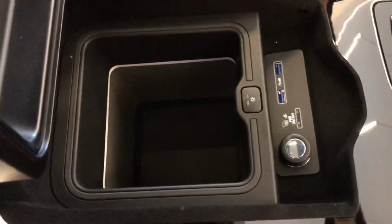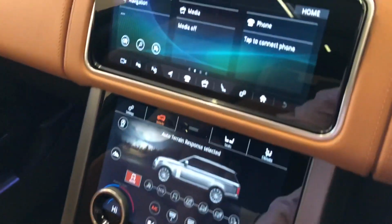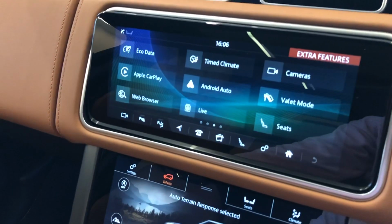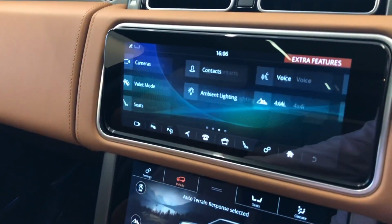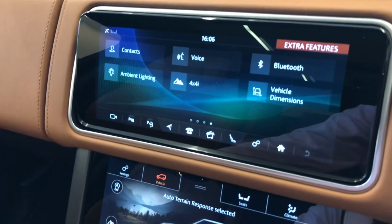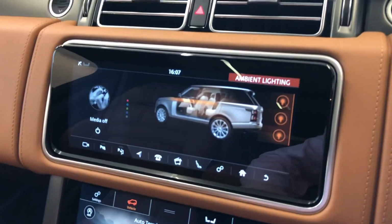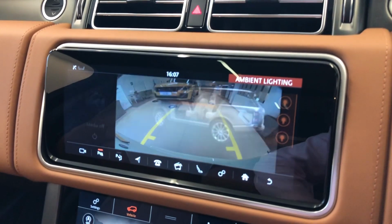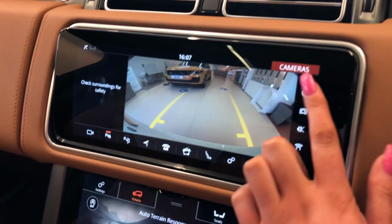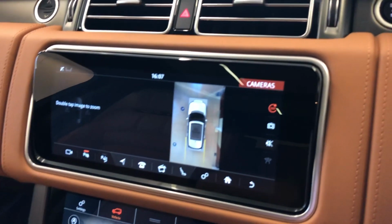Front centre console cooler compartment, which is ideal if you're going on long journeys and want to keep refreshments cold. Apple CarPlay and Android Auto, along with ambient lighting, with several different colours to choose from, which looks cool especially at night. A rear view camera with a 360-degree option, making parking and reversing a lot easier.